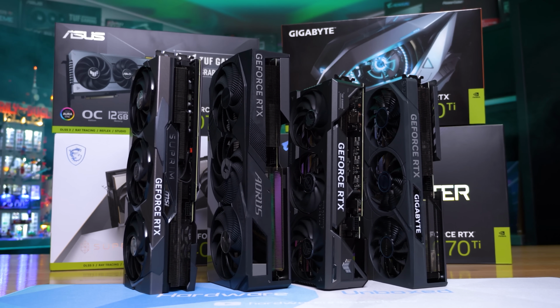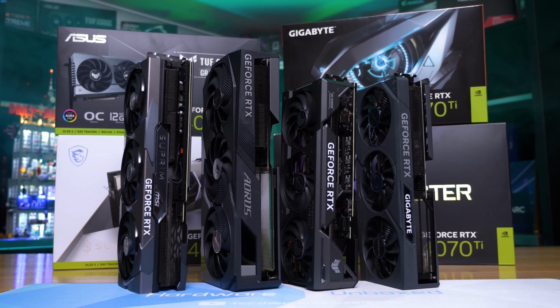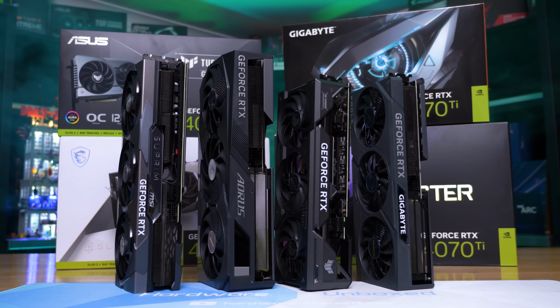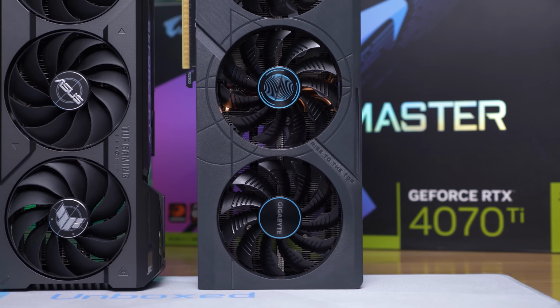The SM configuration is just a 13% cut down compared to the RTX 4080 with just 6% less memory bandwidth, so I'd expect this card to get reasonably close to the 4080. The big question, of course, will be how well this slots in versus the RTX 4070 Super and the Radeon RX 7900 XT from AMD.